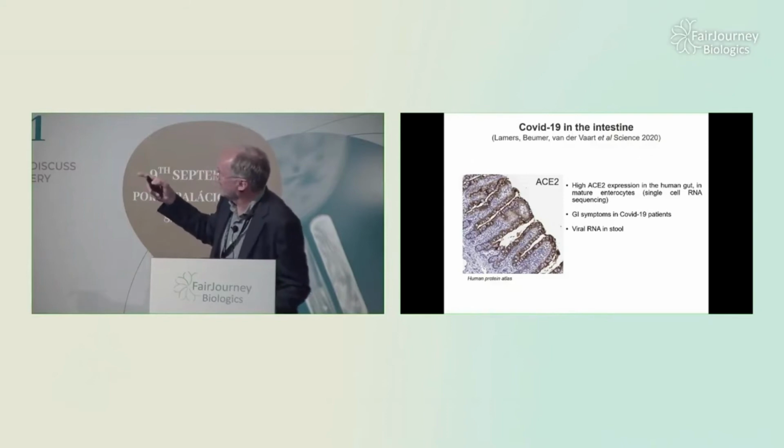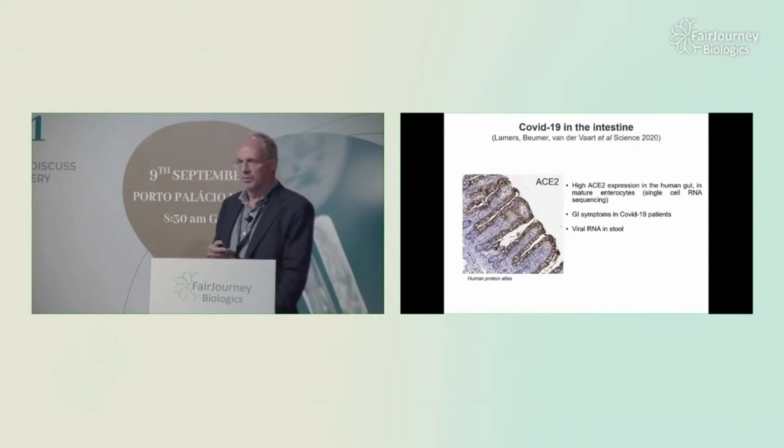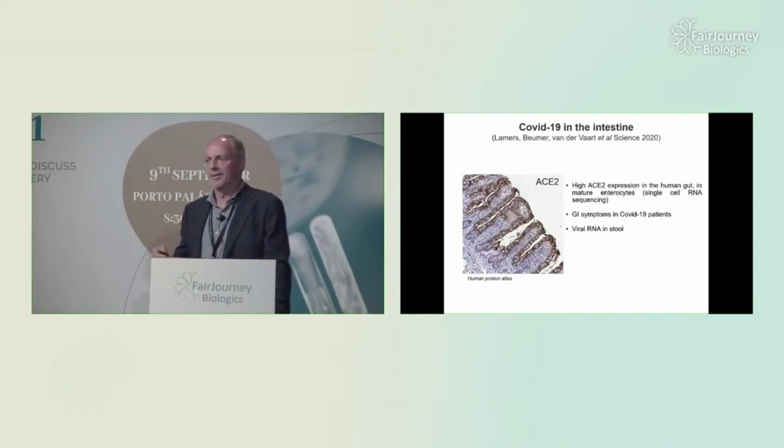So we realized that ACE2, it was already immediately known that ACE2 was the receptor for the virus. The same receptor was already known for the original SARS virus. ACE2 is most highly expressed on gut epithelium, we knew that. And there was also an indication that quite a number of patients don't initially present with respiratory symptoms. They present with gastrointestinal symptoms, sometimes only gastrointestinal symptoms, so nausea, diarrhea, stomach aches. And there were some scattered reports that one could detect by PCR viral RNA in stool, indicating that this might be a second organ that's infected.